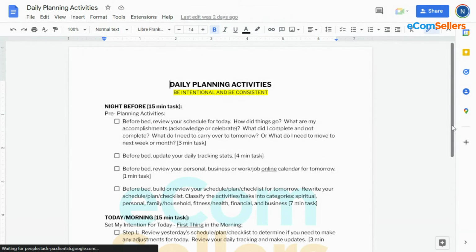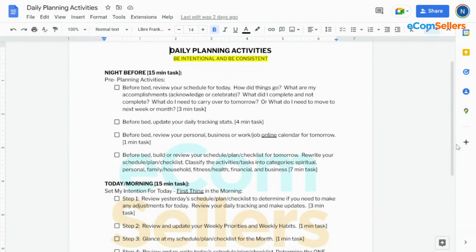So the objective and the goal of the daily checklist is to be intentional and to be consistent. You should be intentional about the actions that you take in your business and the things that you do. You should be intentional about the inventory that you source, the products that you research. You should be intentional about everything that you do that's going to help make you money in the business.